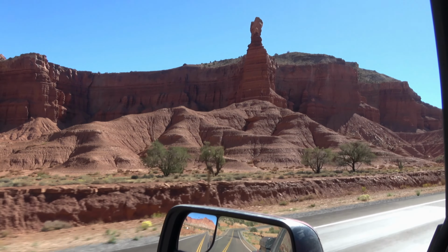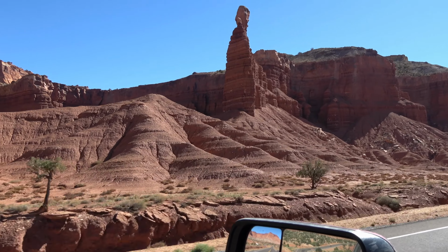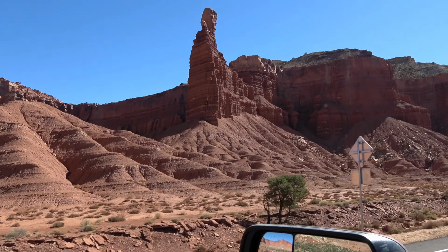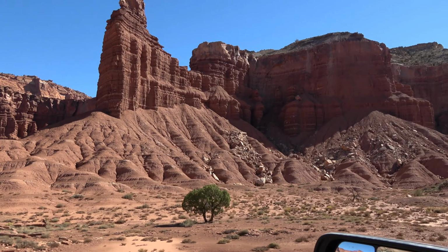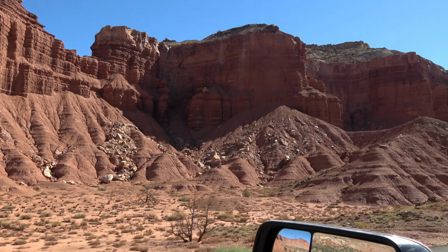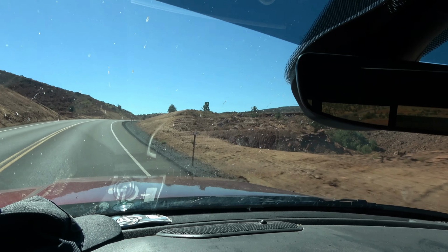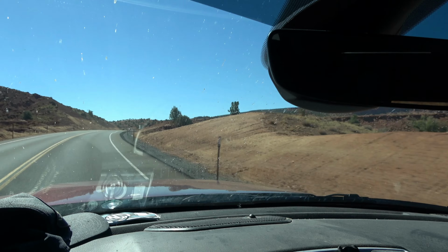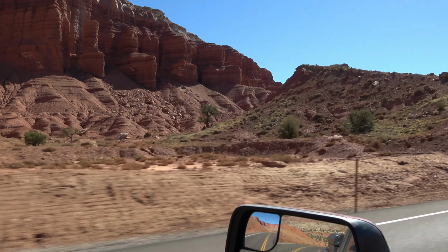Excited to get into Capitol. But before we do, I'd like to tempt us into a side trip. We can visit the Goosenecks and Panorama Point overlooks by taking the next turn to the right. You'll see the sign. We can do this little side trip in about 20 minutes: 5 minutes driving in and out, and just 10 minutes to enjoy the views.